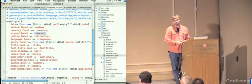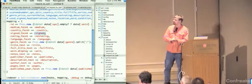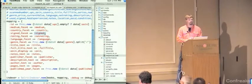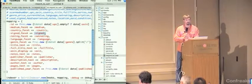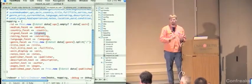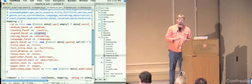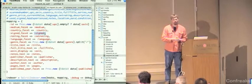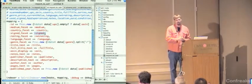Yes? Question about the mapping of facets. I'm not clear exactly how this is working. So does that have to happen before the index is built, or could you change that after you already have an index? So the question is, if you change your mappings and that type of stuff, can you change it after the fact without having to re-index stuff? I guess it's kind of a related question in a sense, right?